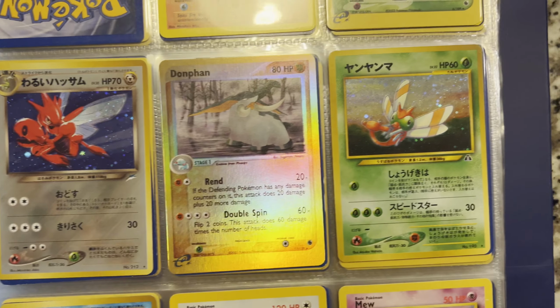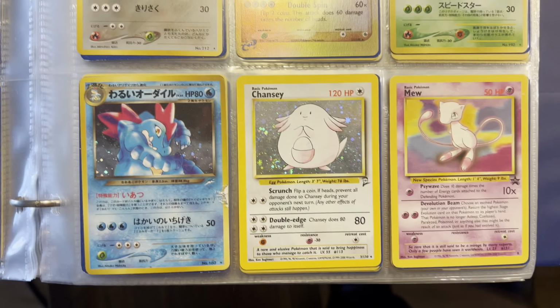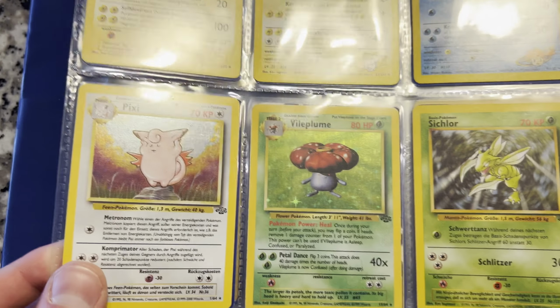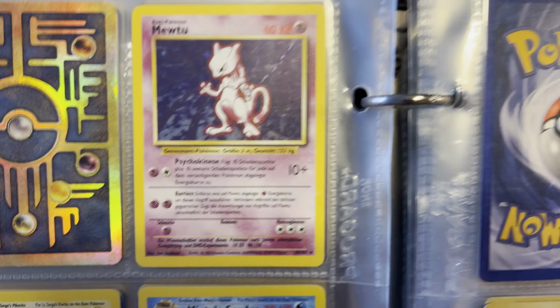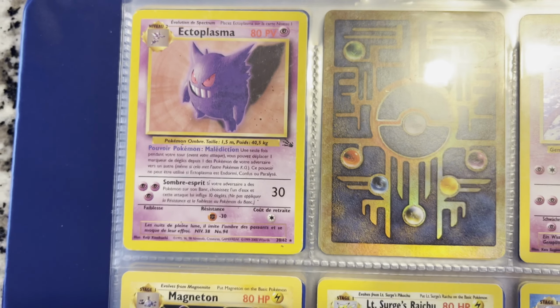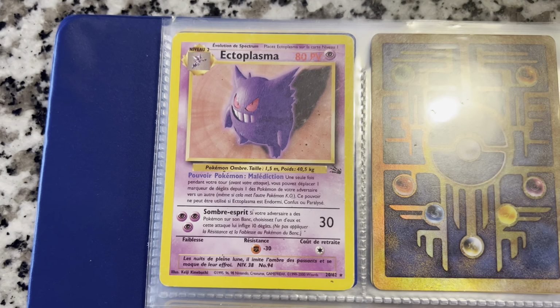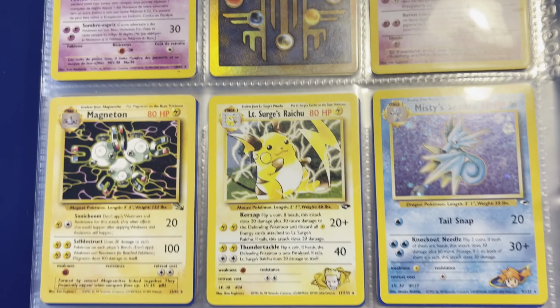Got the Sizer. Got a lot of great stuff here. Chansey for Alligator. This Mew promo. There's Vileplume here. Pixie, so that's the Clefable. We have a Mewtwo. This is, I believe, a German Mewtwo. This is a German Ectoplasma. I like the name of the German... oh, actually, this one's French. I'm mistaken, this one's French. Lieutenant Surge's Raichu. I don't know if that's foil. Oh, it is, it's a holo.